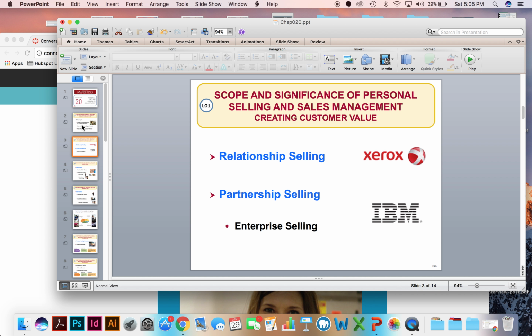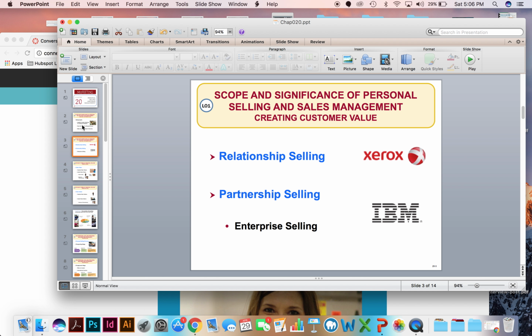Now, two types of sales processes that the book looks at are relationship selling and partnership selling. Relationship selling is a very important method in which the salesperson develops personal relationships with consumers to make the process of buying easier. Relationship selling is the most common form of sales methods out there today.